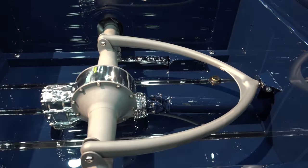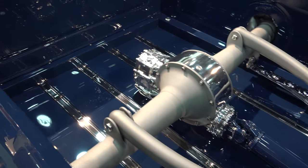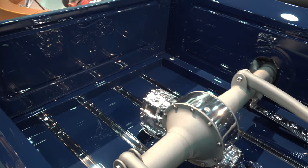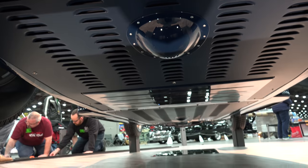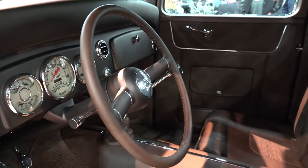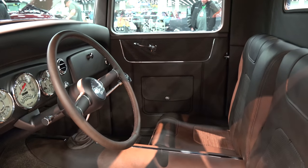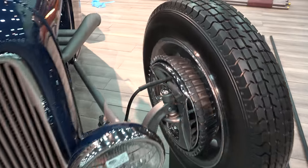The quick change is kind of a neat feature. It's mounted on quarter elliptics with a custom machined wishbone, and it's actually exposed inside the bed. It features louvered belly pans underneath. Relicate leather interior from Gil Vigil at Speed and Design. He just killed it on the interior. Yeah, very nice. One-off custom grill.